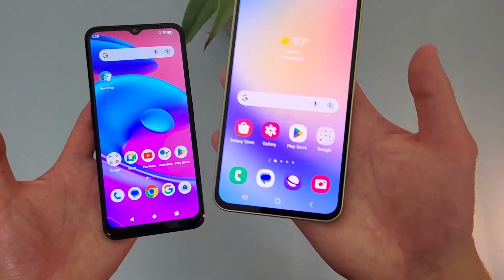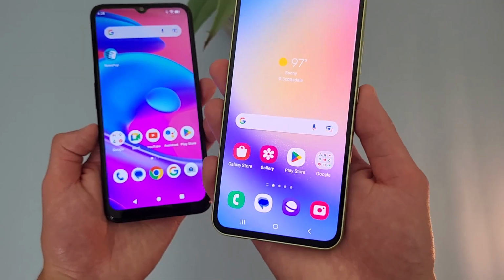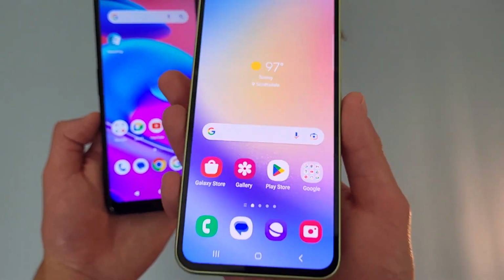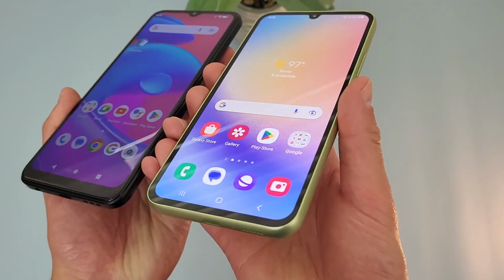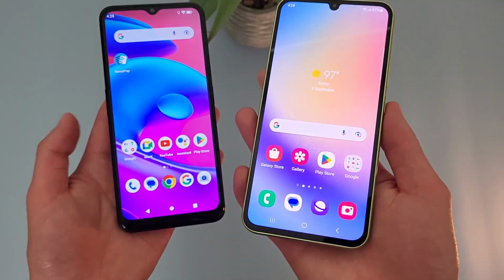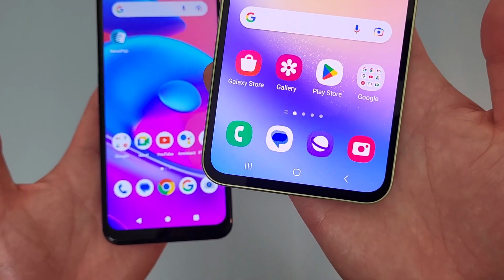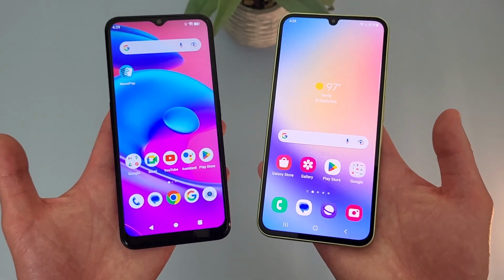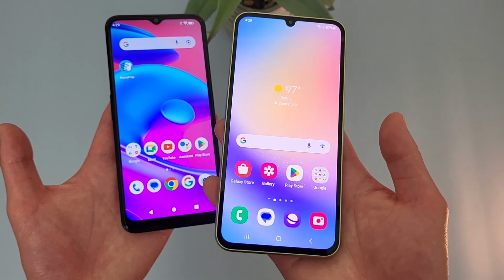But on the other hand, with the Samsung Galaxy A34 5G, the Super AMOLED makes everything look quite a bit more premium. The colors and brightness are quite a bit better. The viewing angles are also significantly better, so if you're outside in the sun, for example, the A34 5G is going to be quite a bit easier to see. And then of course, with a 1080p resolution, the image is a lot sharper. So if you're doing stuff like watching videos, where the image quality is a bit more important, I would definitely go with the Samsung Galaxy A34 5G.